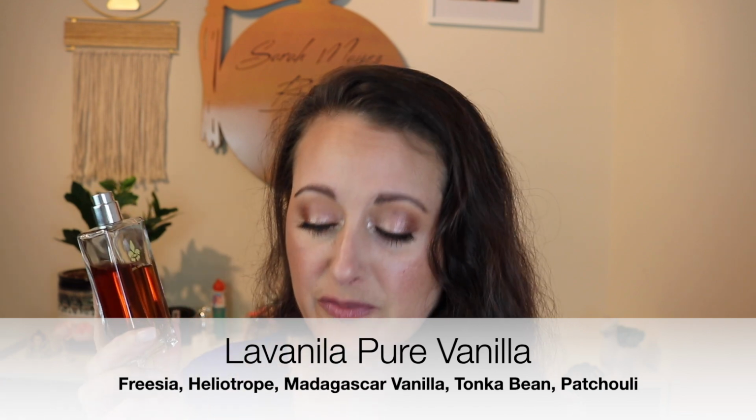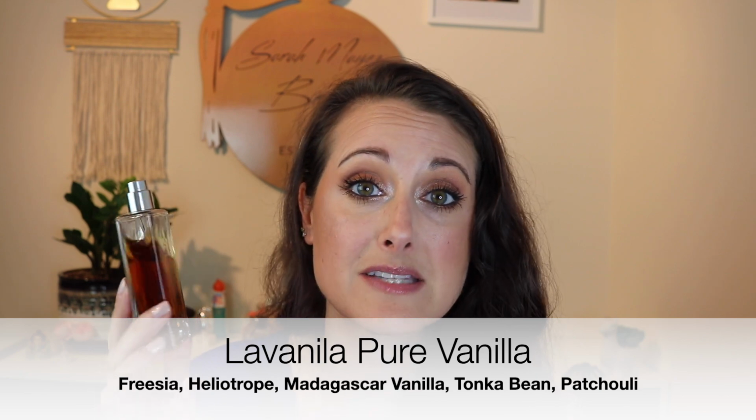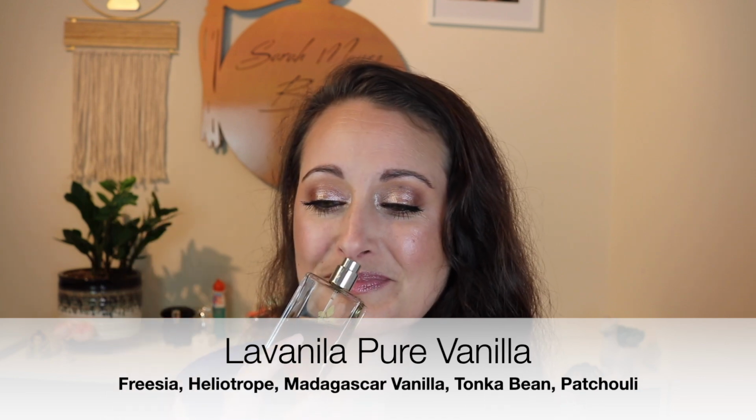This is just like the vanilla grapefruit, but this doesn't have that bright citrus. It doesn't have the brightness to it, but I love this. This is the coziest, most complex, warm, rich vanilla. I love it so much. It doesn't smell like a traditional vanilla though. It doesn't smell like vanilla extract, a vanilla candle, or a gourmand vanilla. It's quite a perfumey, complex vanilla, but I love it.